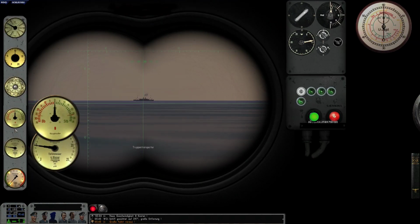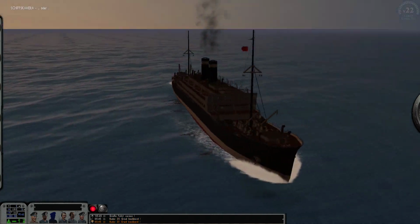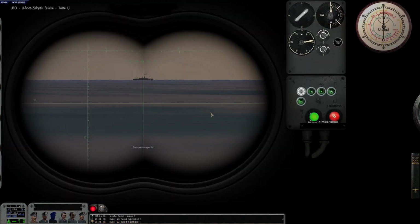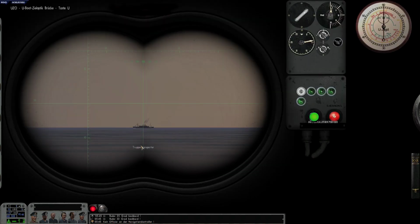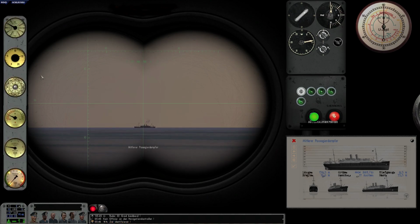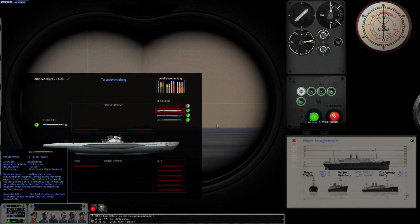We have spotted a troop transport. There he is. Nice. That would be a nice addition to our tally. Medium passenger freighter, 6600. Yeah, I would love it. Jawohl, Herr Kaloin. What's his max speed? 17 knots. Oh, yeah, he can outrun us. We take the homing torpedo. Jawohl.